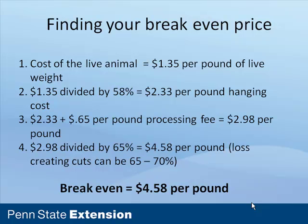I mean, arguably, like Matt said, the marketing cost starts when I make the decision to harvest that animal. So that travel will go into that, but it's got to be added in there somewhere, and that's where I would factor that in. It changes my price per pound.